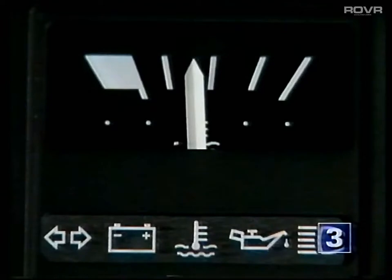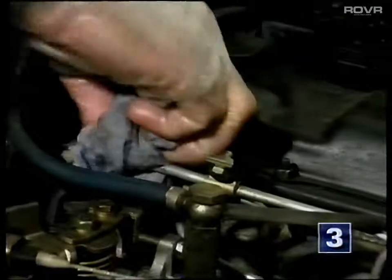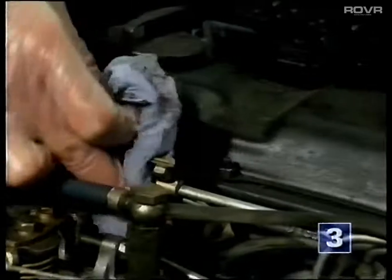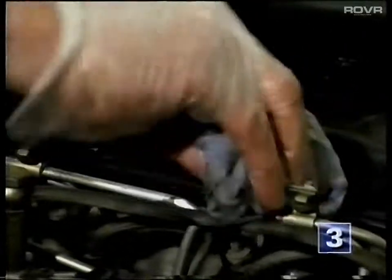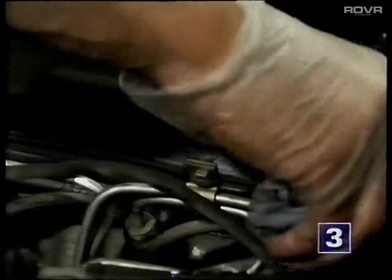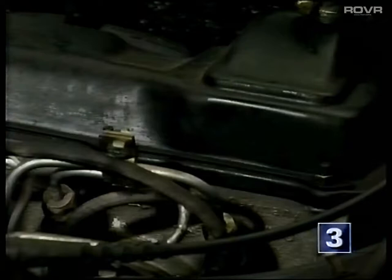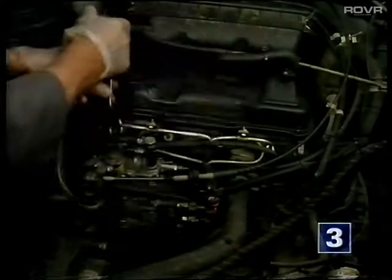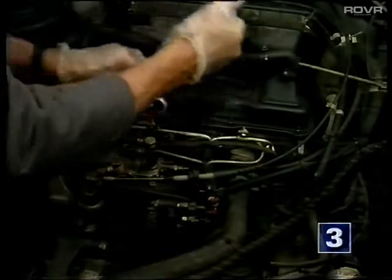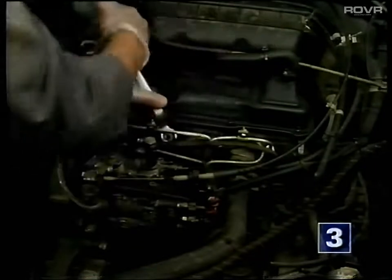Before starting, here are one or two points to note. Firstly, make sure the engine is warm. And remember, when working on the fuel system, absolute cleanliness is essential, as any dirt entering the system can damage the components. So before removing the injectors, start by cleaning the pipes. To avoid stressing the pipes, always remove them as an assembly and never individually.